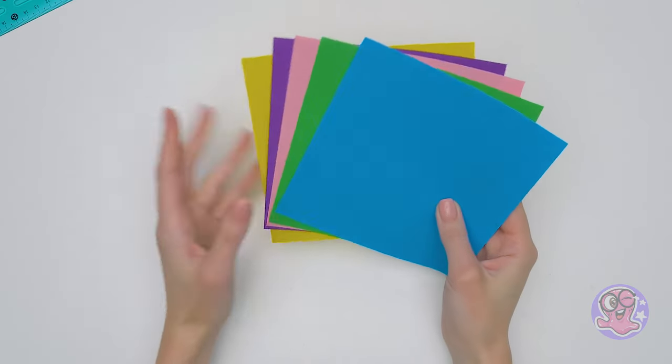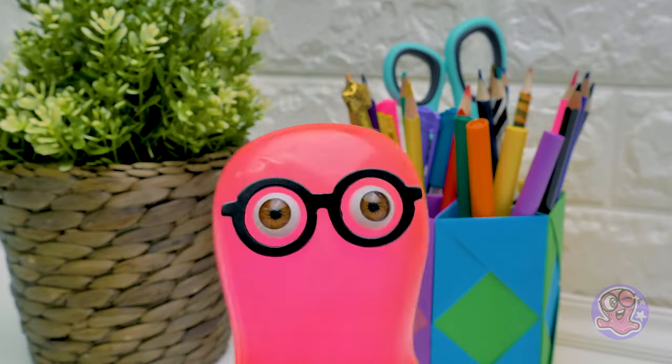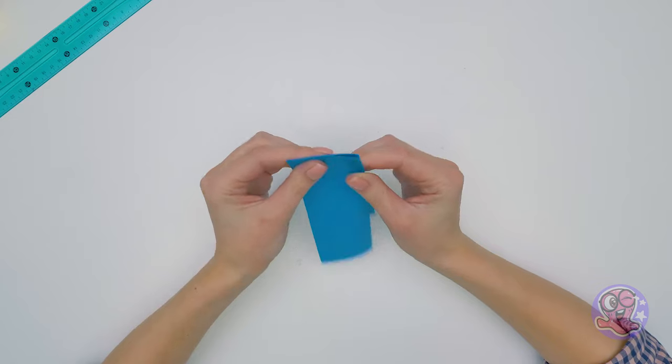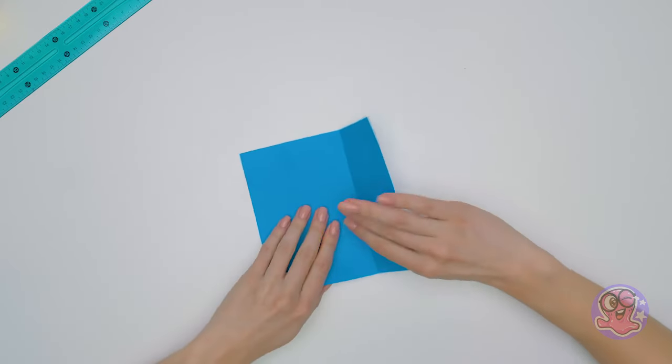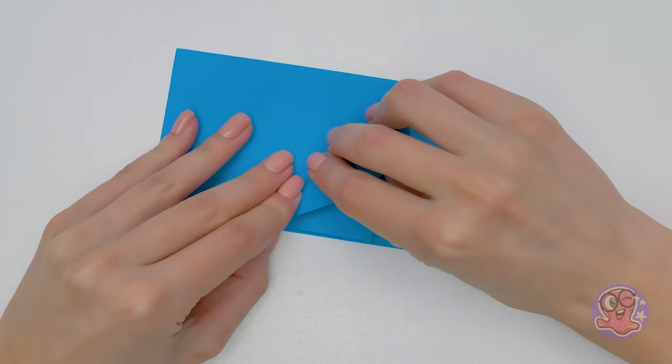And now let's make an organizer for small items. The only thing we'll need for this craft is colored paper. An organizer? I need one myself. Then watch my hands closely. For a start, let's make creases that'll divide the sheet into 3 parts. Now we fold the sheet in half. And then fold up the edges like this.